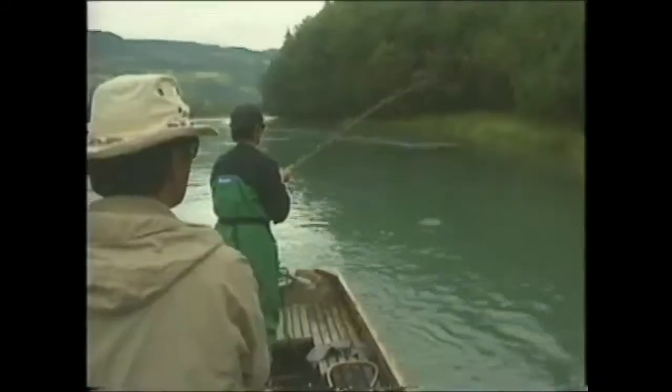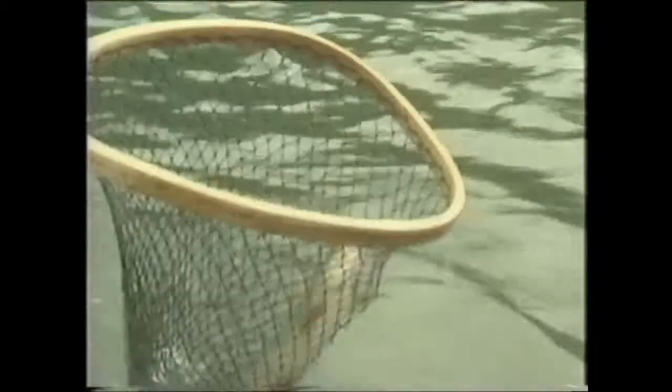Fish on. I can see how this would be fun. That's the biggest one yet. I'm going to get out of the water. I need a net. Could you pass me the net? You can do everything yourself. See, I have to have someone help me. That is a big one.